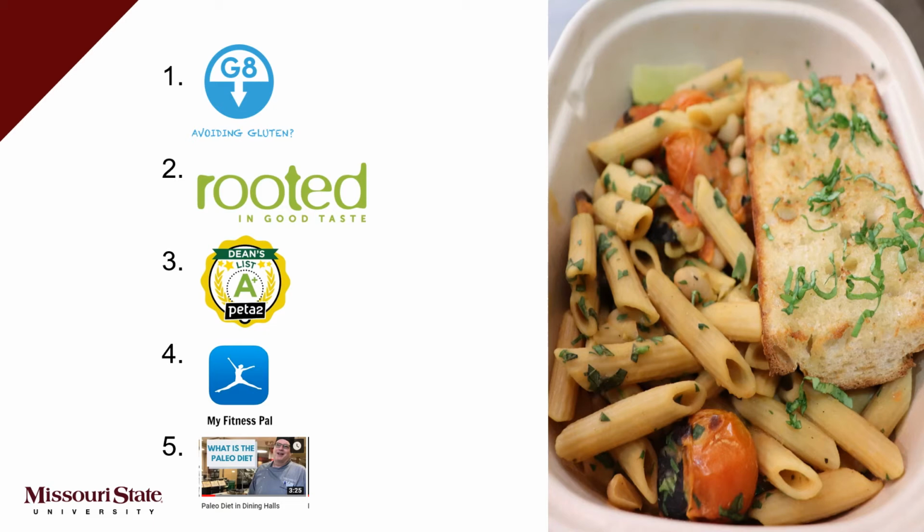Next, we'll talk about what is called Rooted. Rooted is located in Blair Shannon. The menu on Rooted is always vegan or vegetarian, so if your student happens to be vegan or vegetarian, this is an excellent option for them. Next, you'll see our report card with PETA. We are an A+ on the Dean's List in terms of vegan and vegetarian options on campus, and our rating is actually given to us by students who go on and vote. So that A+ is granted to us by students who eat in our dining centers.